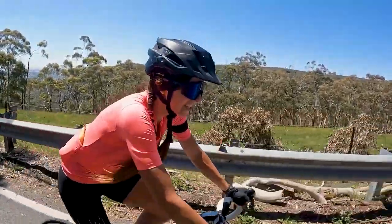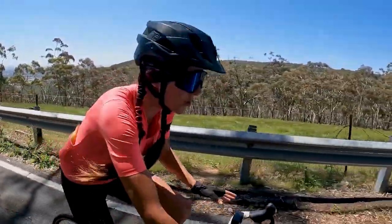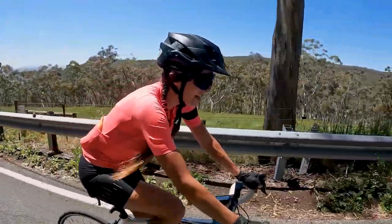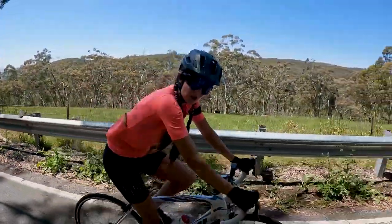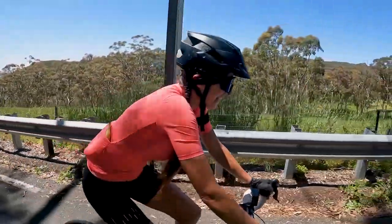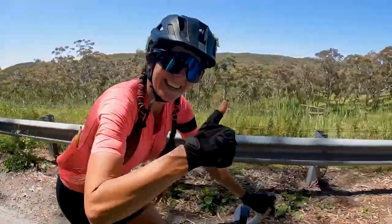I love this last section because you've got Morialta Conservation Park down here, which is one of my favourite places to walk. It's so beautiful down there, and the trees and everything. This is why I really love this climb. So anyone, if you haven't done it yet, come and at least do Norton. Don't be intimidated by it. It's a beautiful climb, one of the best. I can see why it's so popular in Adelaide and South Australia and the world. Come and try it.